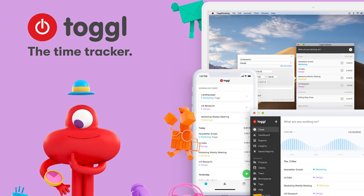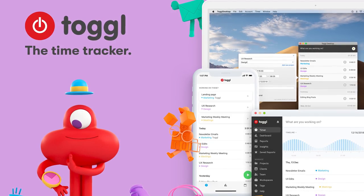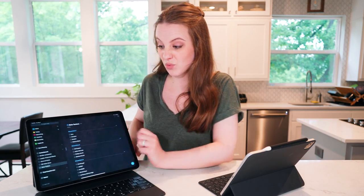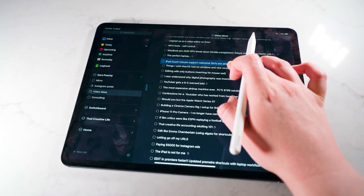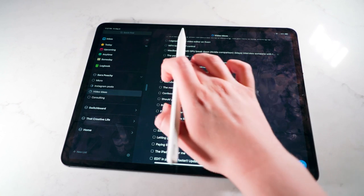Toggl is a really good productivity app that tracks your time, and it's just a very pretty interface. Things 3 is a really, really great list making app. I love it a ton. Really easy to move things around via touch, but also with a lot of keyboard shortcuts. And GoodNotes for note-taking, journaling. Notability is also a good note-taking app, and I personally use OneNote.